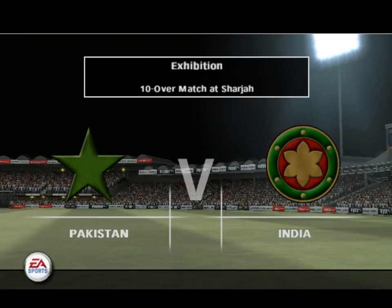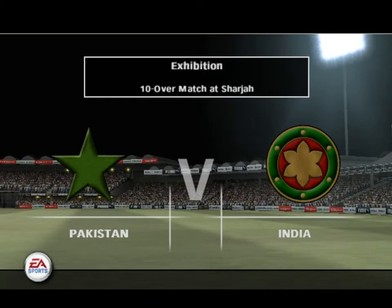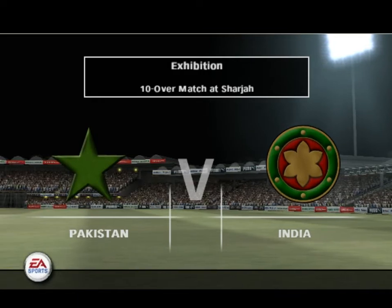To today's pint-sized 10-over one-day exhibition match. I'm Mark Nicholas and I'm thrilled to be here to bring you today's broadcast of the cricket. We're bound to see some powerful hitting. This isn't a game for the faint-hearted.